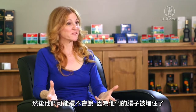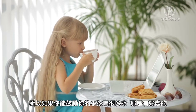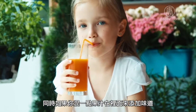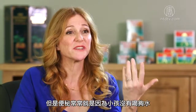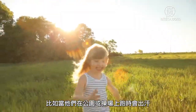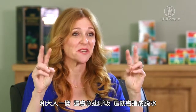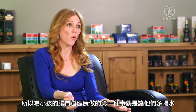And then they might not be hungry because their intestines are all backed up trying to get rid of the old food that they already ate. So the good news is if you can encourage your children to drink lots of water, and if you need to mix it with a little bit of juice to get the flavor going and make them more interested, that's good. A lot of times constipation is because a child is just not drinking enough water. If kids are active, running around at the park and the playground, they're sweating, they might be sweating like an adult and breathing hard, and that makes them dehydrated. So the first thing for your kids' digestive health is to get them to drink lots of water.